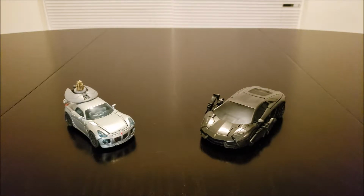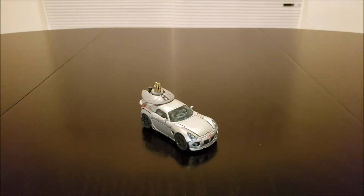These are both completely new molds. They don't have anything in common with any other toys, their predecessors, anything. So it's going to be interesting to get a good look at them. I do have their original toys to compare them to. That'll allow everybody to see the differences and, honestly, improvements and let you decide if these are worth picking up for you. First, we're going to look at Jazz.